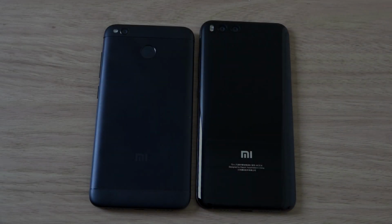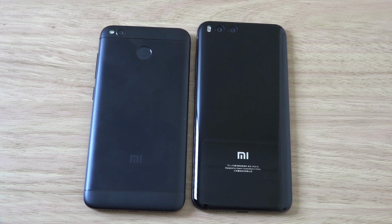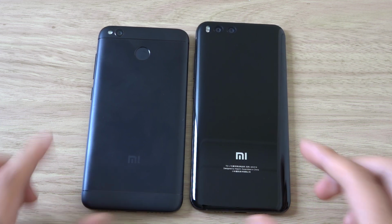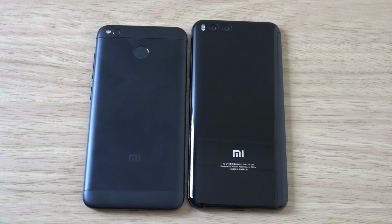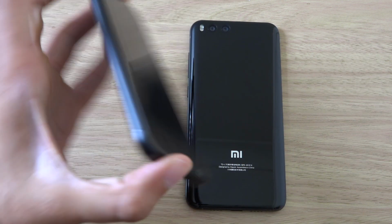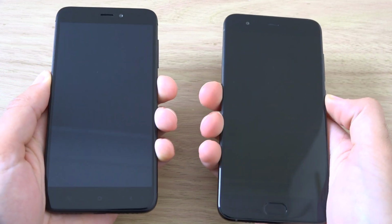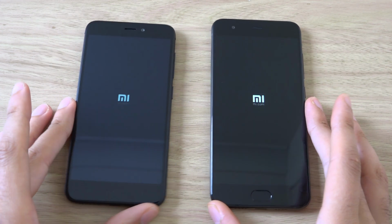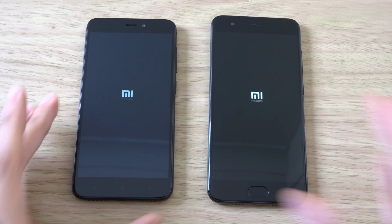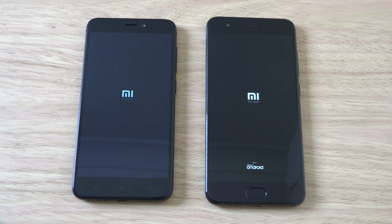Hey guys, so I just wanted to do a quick little comparison here between the Xiaomi 4X and the Xiaomi Mi 6, which is Xiaomi's latest high-end phone, which does have 6 gigs of RAM, Snapdragon 835, and pretty much all the works. So we're going to see how the performance is here between the two handsets, see if there's a big difference. Obviously the Mi 6 is about €400, so quite a bit more expensive than the €100 4X, but could be interesting to see if it can keep up.